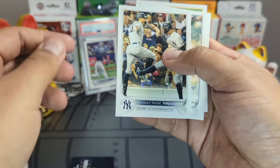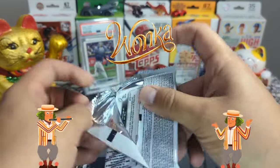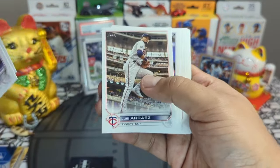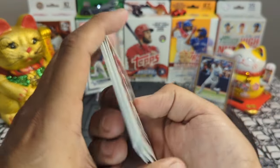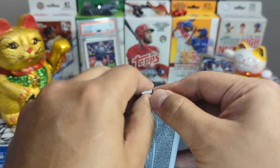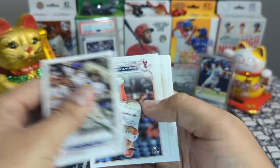I fell in love with short prints right off the rip with those super chase rookie ones because it just got me, man. Once you give me something to chase, once you give me that Willy Wonka golden ticket feel, I go crazy, man. I was buying this product everywhere, all over town, going to Walmart, Target, anywhere you can find it. I was going ham. So like I said, got a few boxes left, so let's see what we get, man.